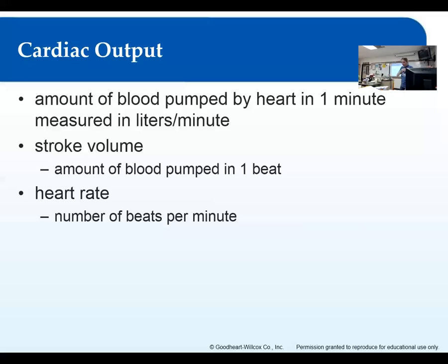You can literally figure this out. Your cardiac output is just stroke volume times your heart rate. That's the formula for cardiac output, CO. How much blood your heart can put out in 1 beat times the number of beats. Makes sense.